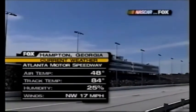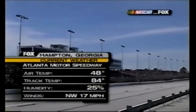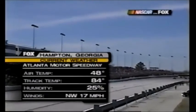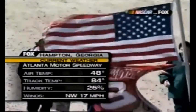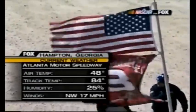But guys, here's what I'm going to be watching. Look at this air temperature right here, 48 degrees. That's over 20 degrees cooler than it was on Friday and about 10 or 15 degrees cooler than it was yesterday. And look at this wind right here, 17 miles an hour, blowing straight toward turn 4. These cars want to push, don't turn off turn 4. It's going to make that even worse.